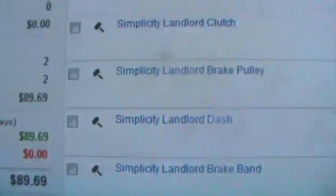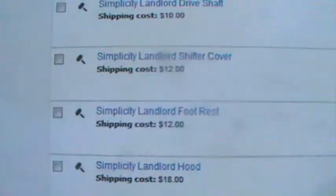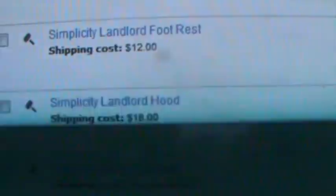And I still have, see here, clutch pedal, brake pulley, dash, brake band, PTO. I still have the voltage regulator because you probably don't want that. I got drive shafts, shifter cover, footrest, and the hood, and I still got the shift rods and whatever else left. So basically whatever I make on this and stuff that I would relist on here, it'd basically be just profit.